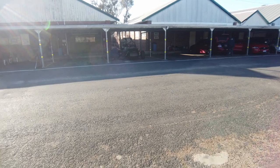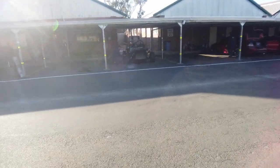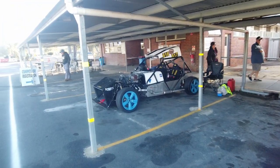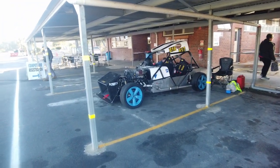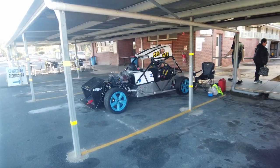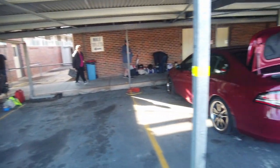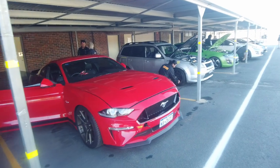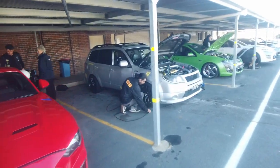Now for today, there are actually two categories. We've got this guy over here who's hand built his car. It's got a supercharged 3.8 litre in it. Thinking about 260 horsepower, weighs about 700 kilos, so should be pretty quick. But as I said, there's going to be two categories today, a street and a race category. So let's see what it's about.